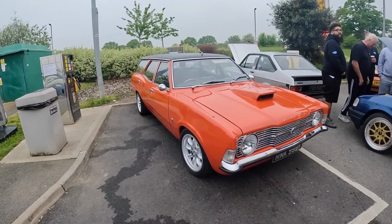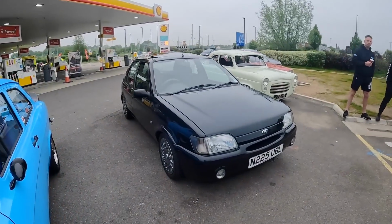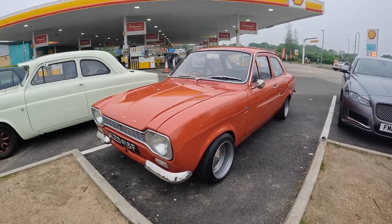Matthew's Cortina estate looking fresh. Next to my old banger we've got Jamie's SI Fiesta, and then the 100E that was with us at the Ace Cafe the other day. Beautiful Mark I Escort Super next to that. And right on cue, the West London lot have arrived.